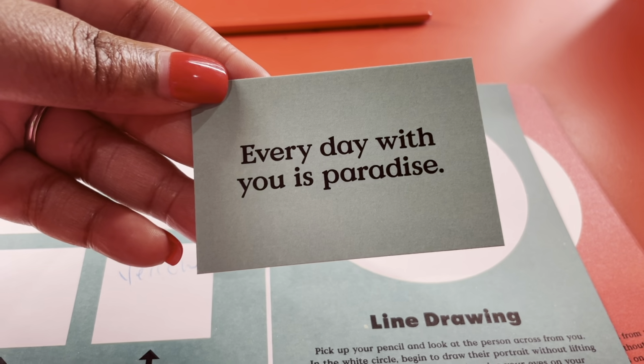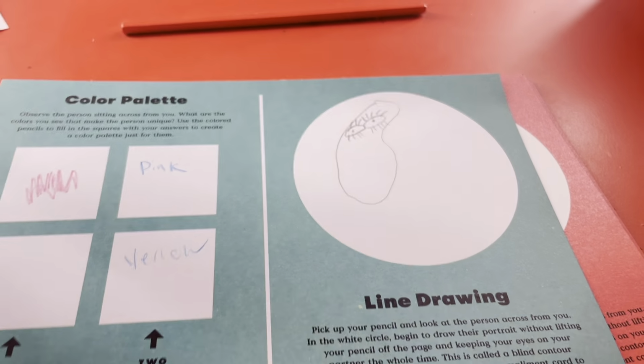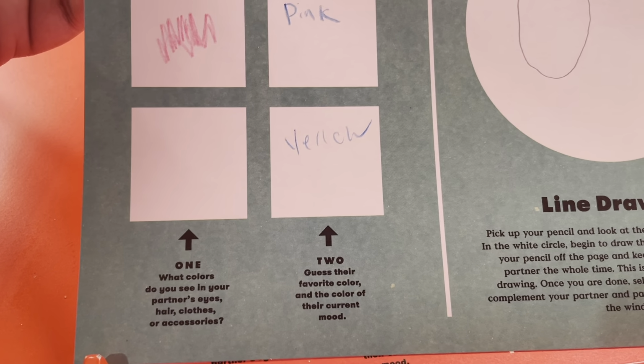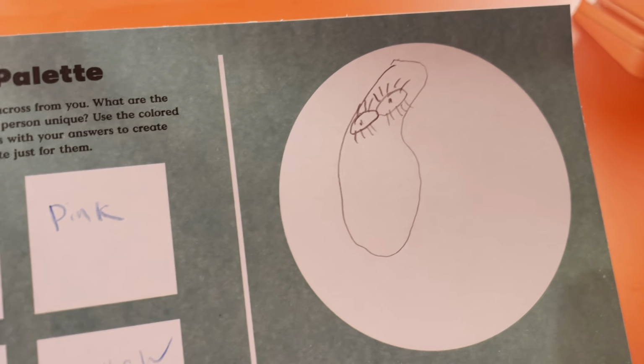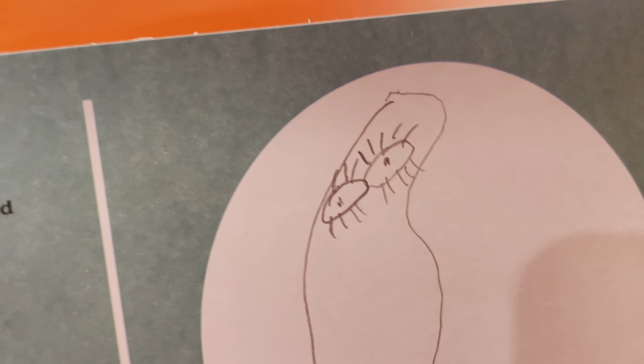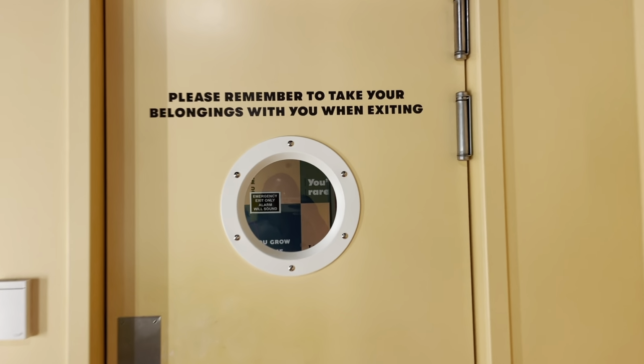So this is what Leroy gave me. This describes how he feels. This is the card that describes how he feels about me. And this is how he drew me. These are the colors that made him think of me, pink and yellow. And this is his drawing of me. And baby, them eyes is popping, honey. And I agree with those eyes. Popping.